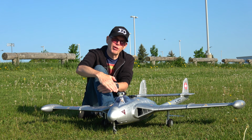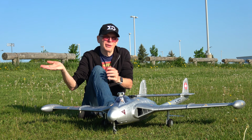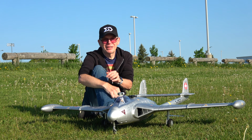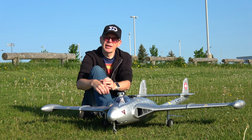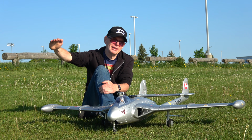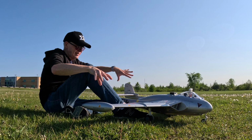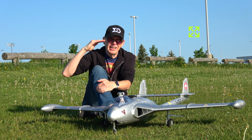If you dive a plane, you'll go faster than it's recommended to go. And most of us who fly jets, we dive our planes at the ground and come back up because then they go really fast and it'll look really cool. But what if you fly the plane level? That is the actual speed of the plane when you fly it level. So in this video, for this speed test with this gigantic, enormous plane, I'm going to fly it level.